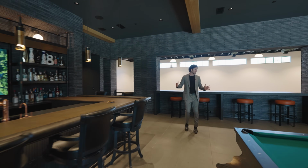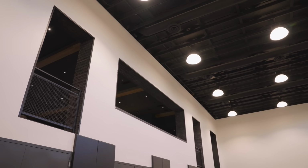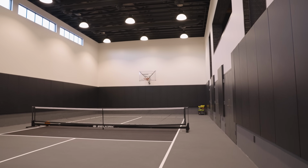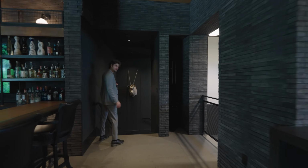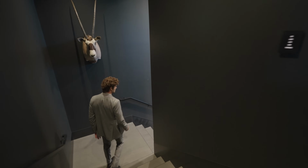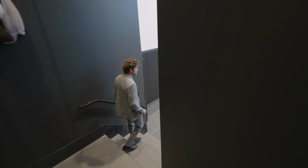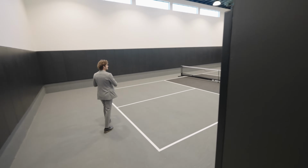And like I said, the games continue and you can overlook into, again, I'm saying like the largest of the golf simulator, but this is probably the largest pickleball court in Arizona. Right here, we've got an antelope or a gazelle. Which one is that? I don't know. But as we step around the corner, we're gonna step down and we're gonna see what other things we can get into while in a suit.